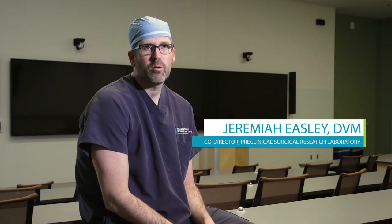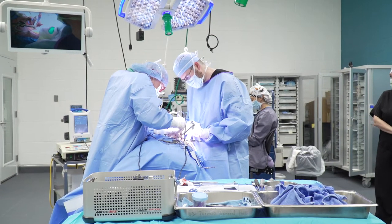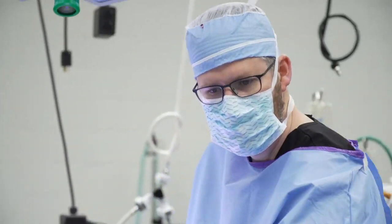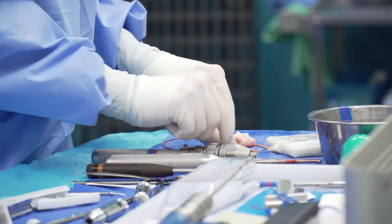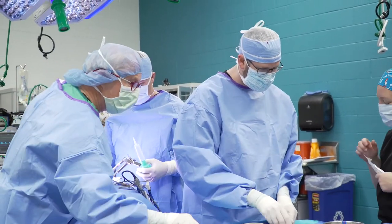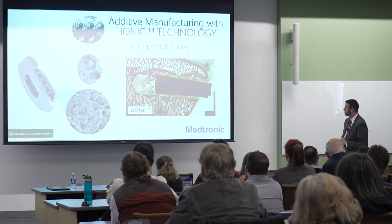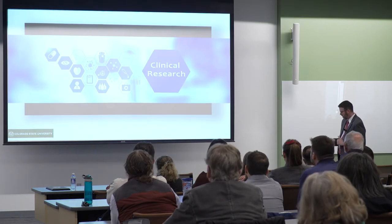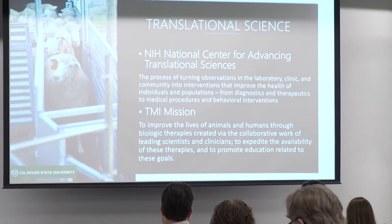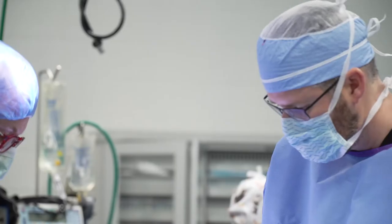The Preclinical Surgical Research Laboratory is a laboratory that's been around for over 25 years within CSU. We are a medical device testing laboratory utilizing large animal models. What we develop in our lab, what we test in our lab, all of those things are translational towards both humans and animals. And lots of our clientele is industry partners as well as institutional partners that are moving towards the development of new technologies for orthopedic disease, spinal disease, neurologic diseases.